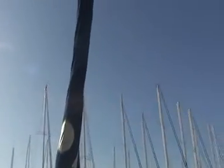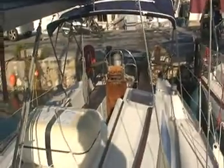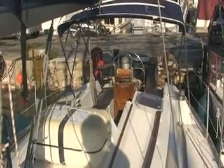There's a mainsail with lazy jack and a roller reef Genoa. Also equipped with a bimini top for the comfort of our clients.